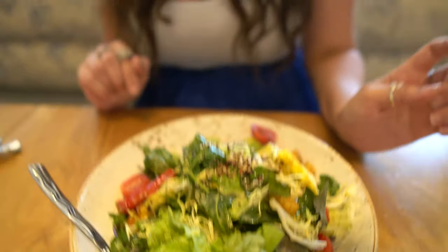This is a winning salad. This is a big entree. I'm gonna give this a 4.5 out of 5 pineapple slices.